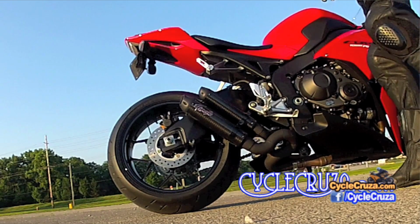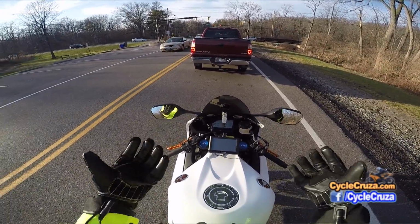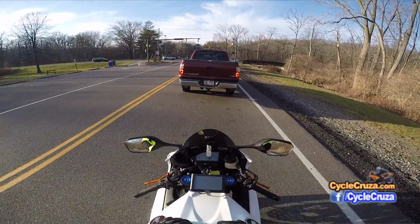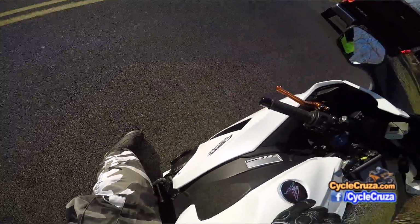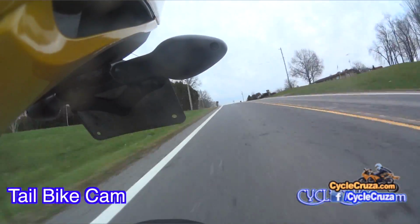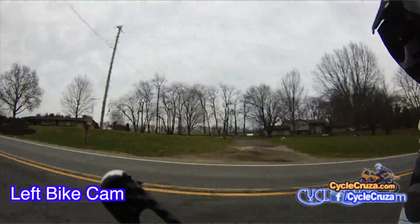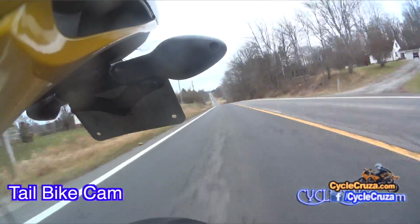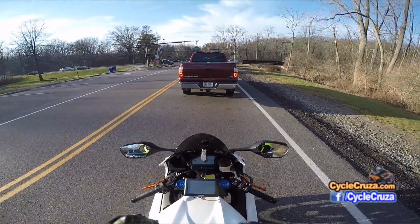Sounds fantastic. I didn't even lose any fuel efficiency at all, really. No matter how hard I ride it, most of the time this bike averages probably about 40 miles per gallon, which is really good for a super bike. And I can really kick ass on this bike. Oh shit! I can't take it, man. This bike is so awesome. And it does really well, fuel efficiency wise.